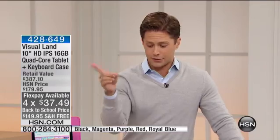So maybe you don't know the name Visual Land, but you've seen the screen difference. You know you're getting Android Lollipop, the latest Android operating system, and you see QuadCore right on your screen. Oh, and your keyboard case is included in your purchase? There's no reason not to take a tablet home today.